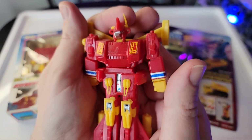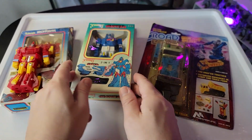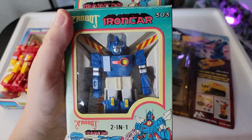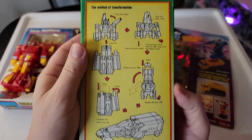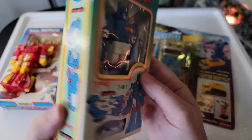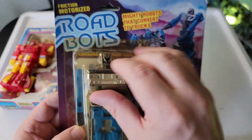These are basically like back in the 80s, you would find a lot of what you'd call knockoffs of different other well-known toys. Japanese toys made in Taiwan. Taiwan used to be the place to get everything. And then this guy who was just completely original, I believe.